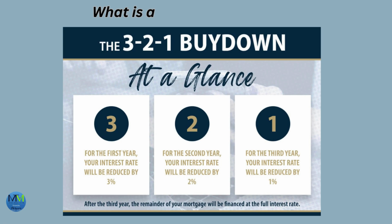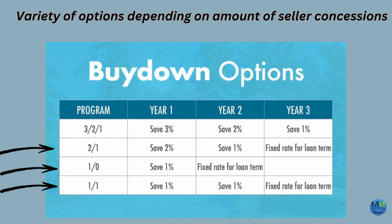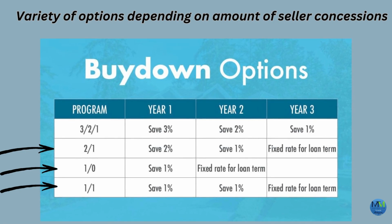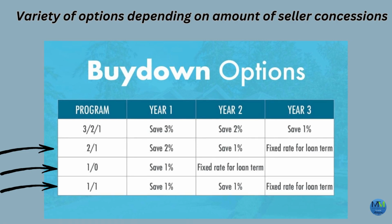It is structured so you get the lowest interest rate in the first year with a 3% lower rate, 2% for the second year, and 1% lower for the third, adjusting to the original rate from the fourth year onward. The 3-2-1 buy down is the largest buy down available, but buy downs are very flexible, so a smaller buy down can be negotiated depending on how much room is available on the property you're looking at.